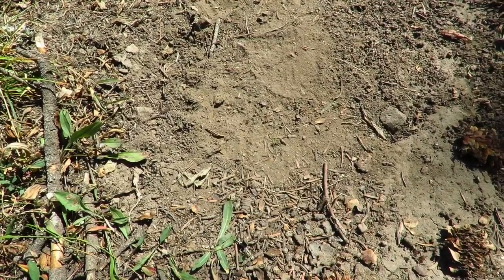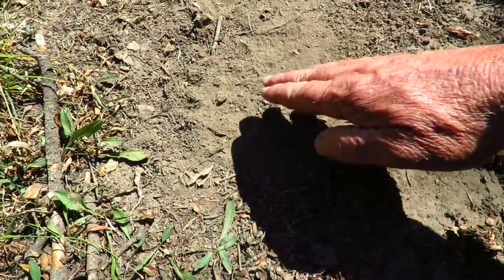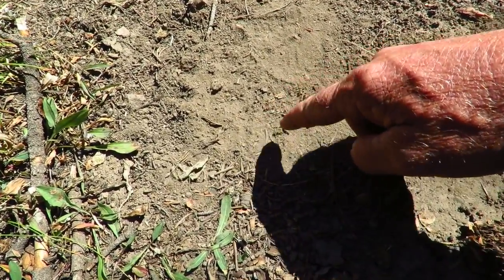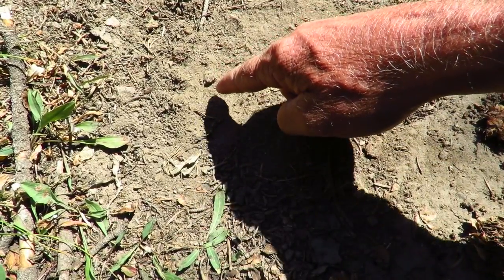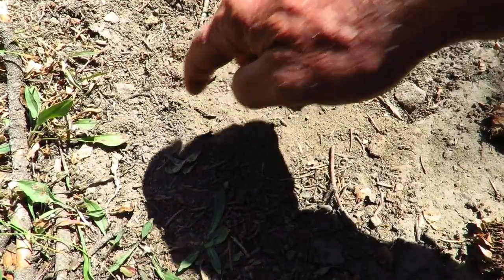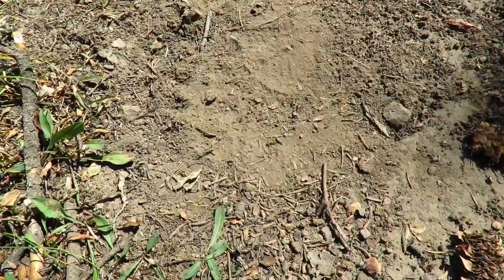Kind of like this track. Here's a back foot that's on top of a front foot. Here's a pad. Here's the toes. And here are the claw marks right in front of the toes. Black bear.